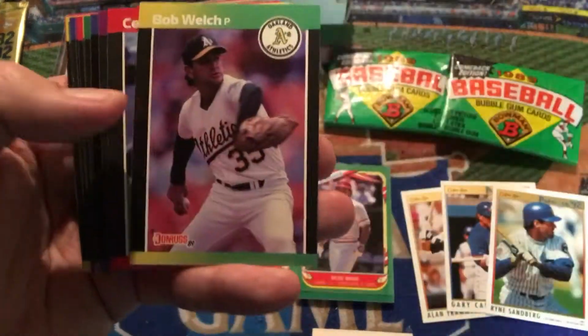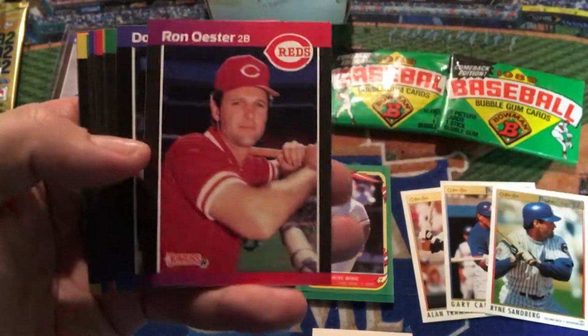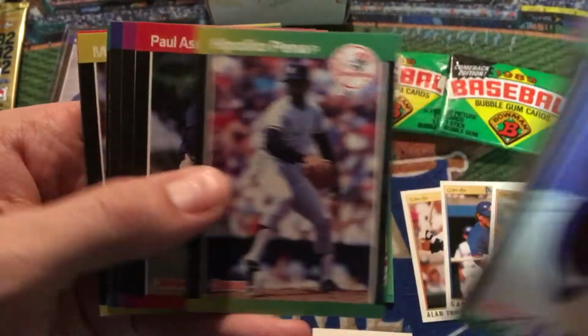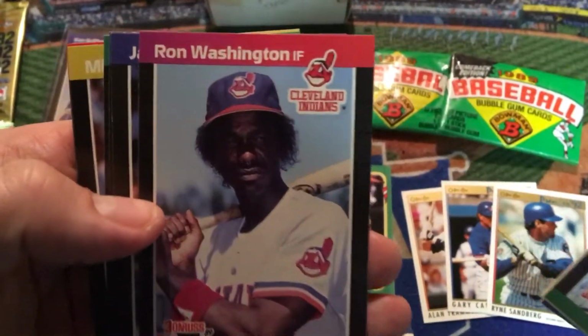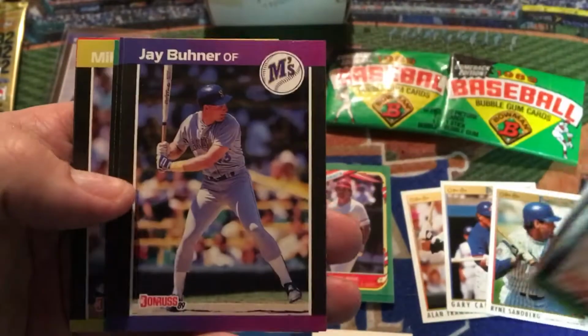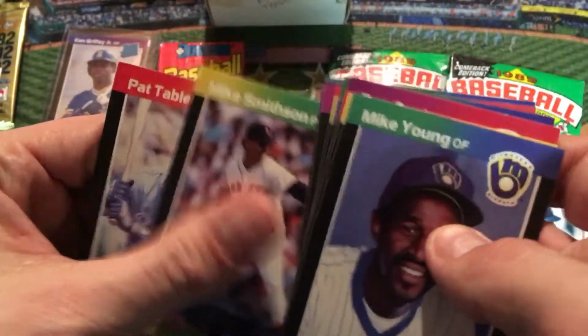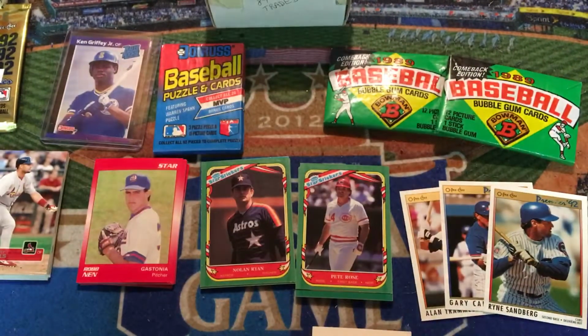I mean, I guess I can go through the rest of these here. Bob Welch, Cecil Fielder, Ron Oester, Don Mattingly. There you go, Hedgehog, if you need that one. I can send that one to you. Paul Assenmacher, Ron Washington, former manager of the Texas Rangers, Jay Buhner, Dale Murphy, two big-time legends of the game, even though they're not exactly in the Hall of Fame, Pat Tabler.